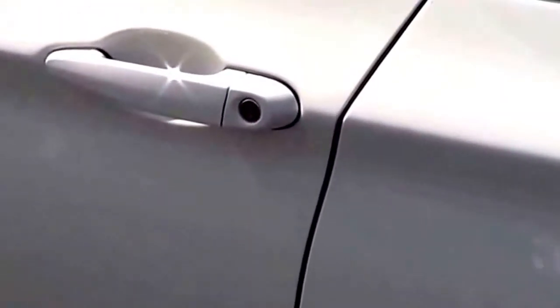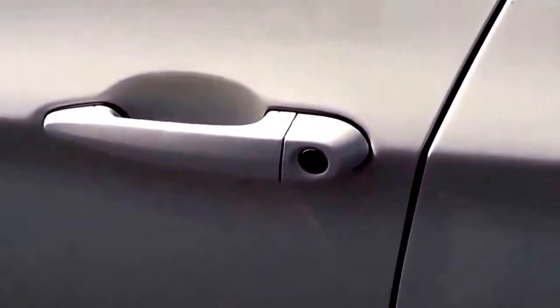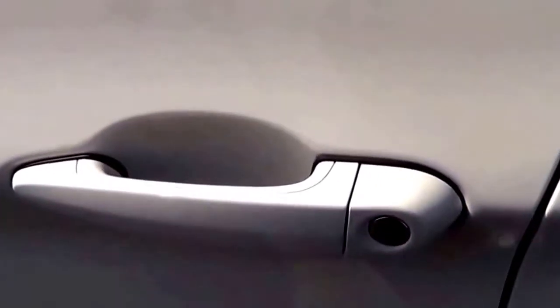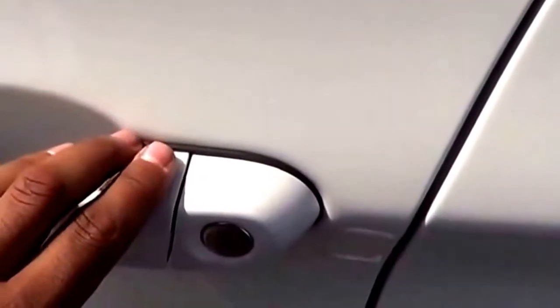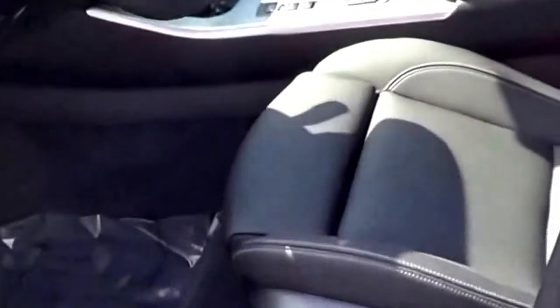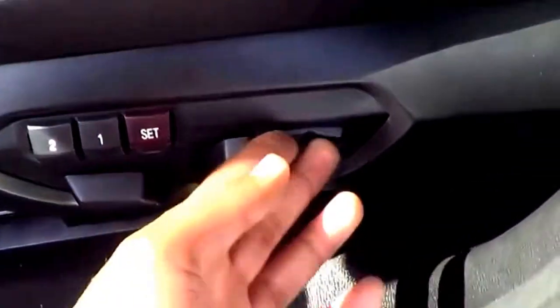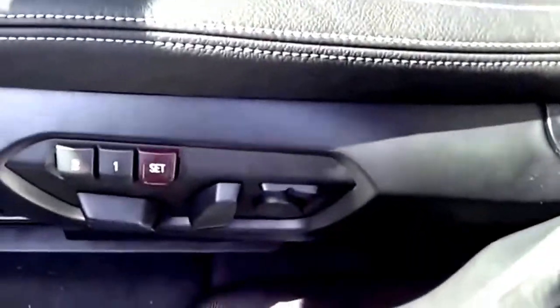Now it is the Alpine White exterior color, one of BMW's most well-known colors. You also do have smart key access on the driver's door and the front passenger door. It also comes with this really nice black Nevada leather interior, power driver's seat with power recline, power lumbar, and you also do have power adjustable side bolsters too, and memory seat settings for 2 people.